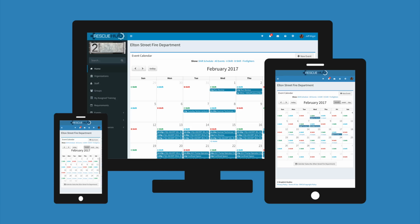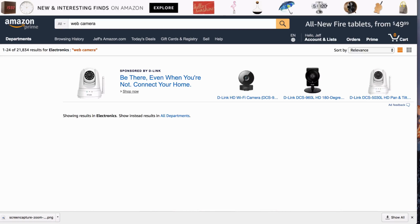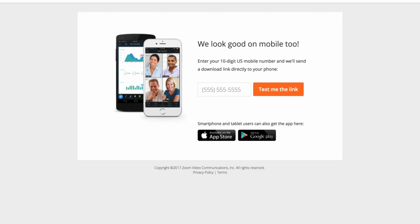The video conferencing itself will work with just about any device. So for a desktop computer, you'll need a webcam and a microphone. There aren't any special requirements with this. This will work with just about any kind of webcam that you can find off the shelf. If you're on the go, you can also access the video conference with a mobile device or a tablet.